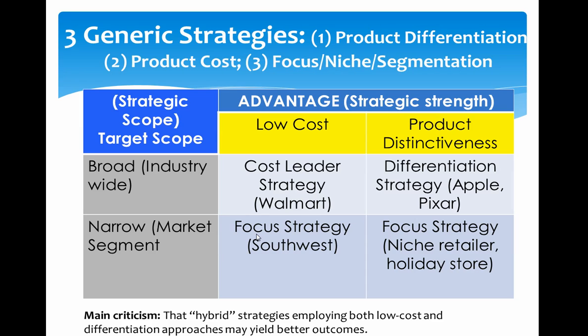They have what's called a focus strategy. So to use the term, people use product differentiation, product cost, or a focus or niche strategy. Those are the big three. And by the way, you will see this, if you don't already, in the popular press all the time in terms of the verbiage used.